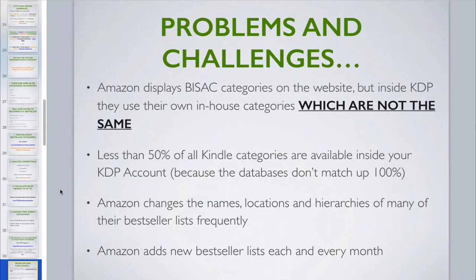Now, there are a couple of problems and challenges, and that's why I included step 5. And the problems and challenges come because of Amazon's databases and how their categories actually work. So when you look on the website on Amazon, they display BISAC categories for the books, and that's kind of like industry standard categories. But the difference is that inside Kindle publishing, inside your KDP dashboard, when you publish your own book, Amazon doesn't show you the buy side categories. They don't show you the same categories that your readers see. They show you a special set of their own in-house Amazon database categories, which are not the same thing.